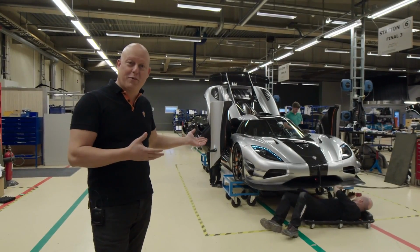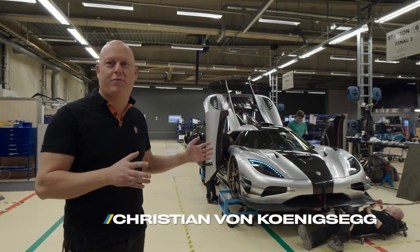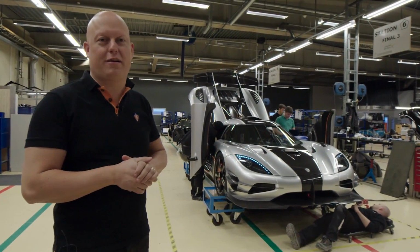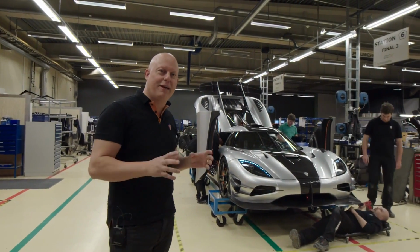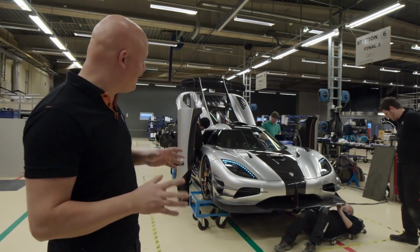So this is the One:1, getting ready to be shipped out to the Geneva Motor Show in about 4 or 5 hours. We've been pretty much working flat out day and night for the last couple of weeks to get to this point. So it's a great relief, even though we always kind of make it. It's always good to see that it's happening this time as well.